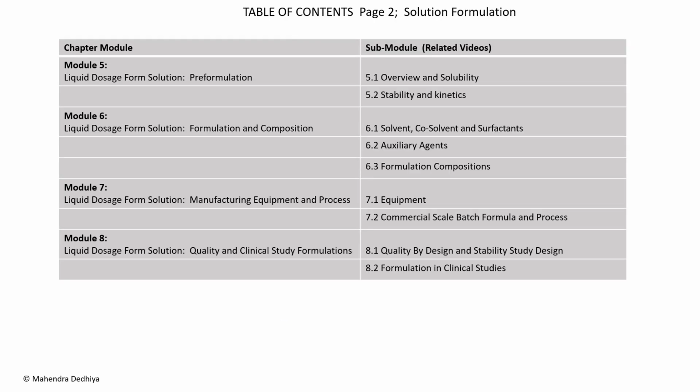Solution dosage form, similar to other dosage forms, starts with pre-formulation, followed by formulation and composition, manufacturing equipment and processes, quality by design, and clinical study formulations. It covers various aspects from solubility to solvents and co-solvents used in solutions, other agents used in solution formulations, and formulation composition. The book focuses on equipment at both laboratory scale and commercial scale, and then follows with commercial scale batch formula and processes.